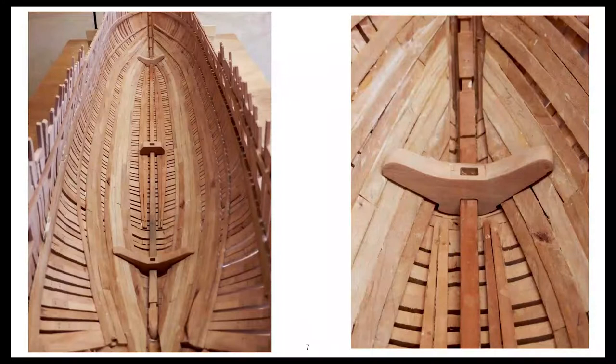Once all the frames had been fitted, the hull was strengthened by adding the keelson, obviously, the limber boards, thick stuff, and deck clamps. The deck clamps were particularly hard to fit, trying to work out the exact height above the baseboard. Also shown in this slide are the three mast steps, with the forward one shown in more detail there on the right.